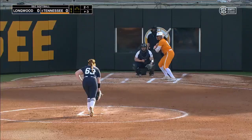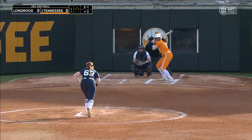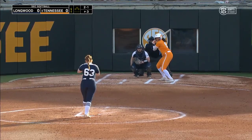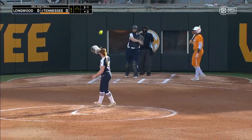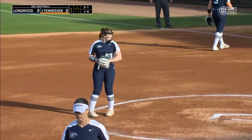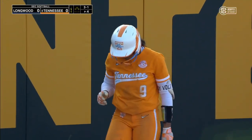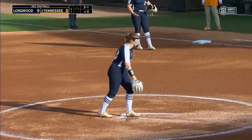In her 5th year, getting her graduate degree, working towards her MBA here in Knoxville, she said it was never really in question on if she was going to come back or not. She's in front, 3 balls and a strike. Big spot today for the true freshman, Gavrila, going against this Tennessee lineup, from Suffolk, Virginia.